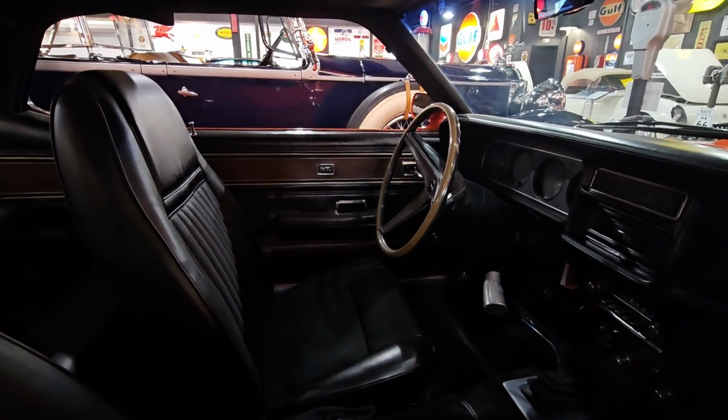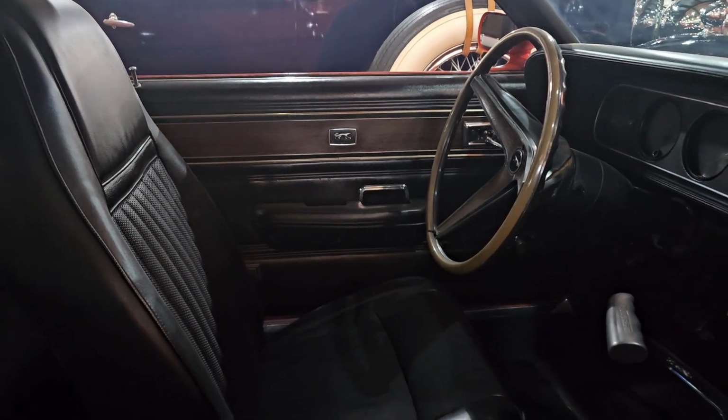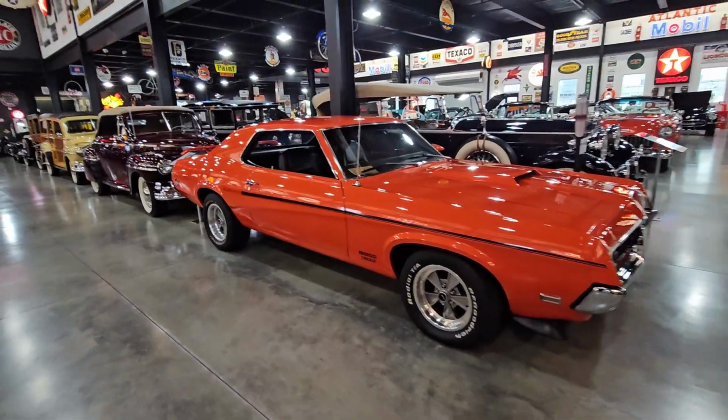Let's take a closer look at the door paneling there. Let me go back. You have the Mercury badge on there. So again, just the manufacturer doing a very, very nice job distinguishing themselves from some of the bigger manufacturers.